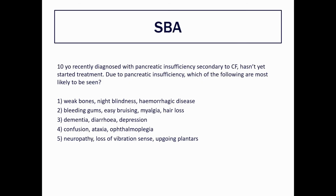On to the single best answer question. A 10-year-old has recently been diagnosed with pancreatic insufficiency secondary to cystic fibrosis and hasn't started treatment yet. Due to this pancreatic insufficiency, which of the following are most likely to be seen? Number 1, weak bones, night blindness and hemorrhagic disease. Number 2, bleeding gums, easy bruising, myalgia and hair loss. Number 3, dementia, diarrhea and depression. Number 4, confusion, ataxia and ophthalmoplegia. Number 5, neuropathy with loss of vibration sense and upgoing plantars.